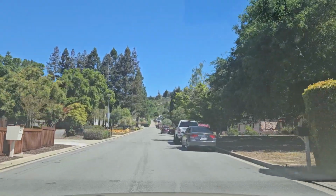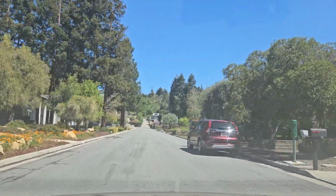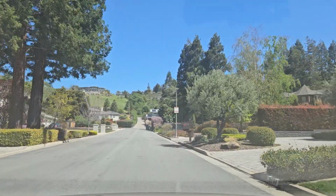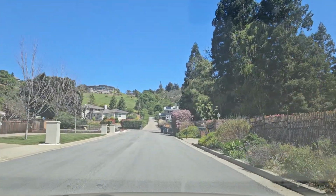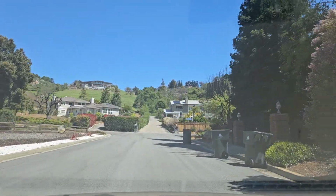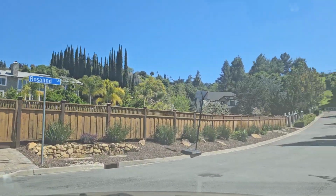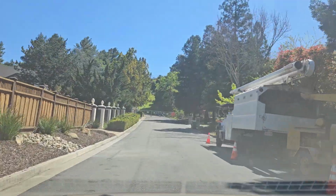Neighborhood's very well maintained. Lots of trees, beautiful. And you'll find some huge mansions here, much bigger. There are a couple of homes coming up. Just by looking at it, it's easily like 5,000 square foot mansions, and they're on a much bigger lot. So this is pretty much Greystone, and a lot of these homes are definitely going for $3 and $4 million.